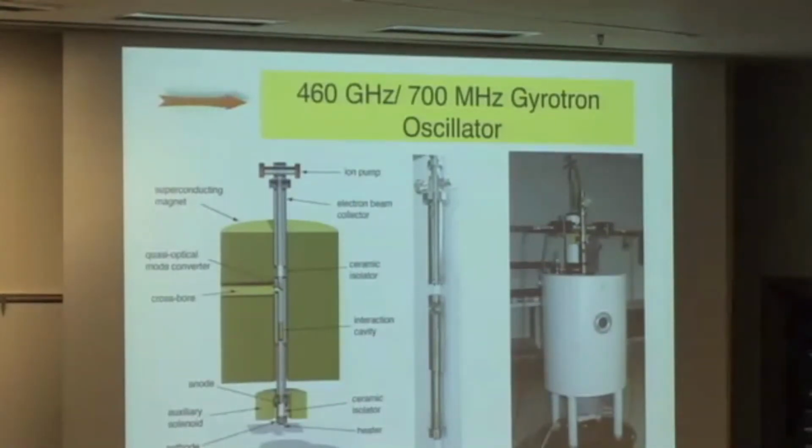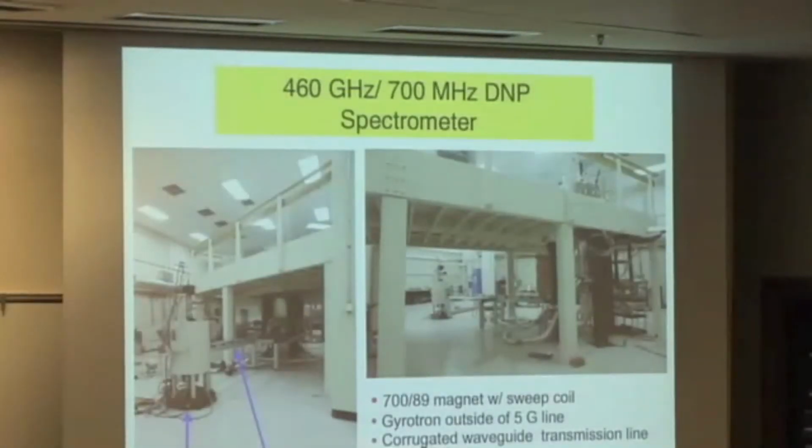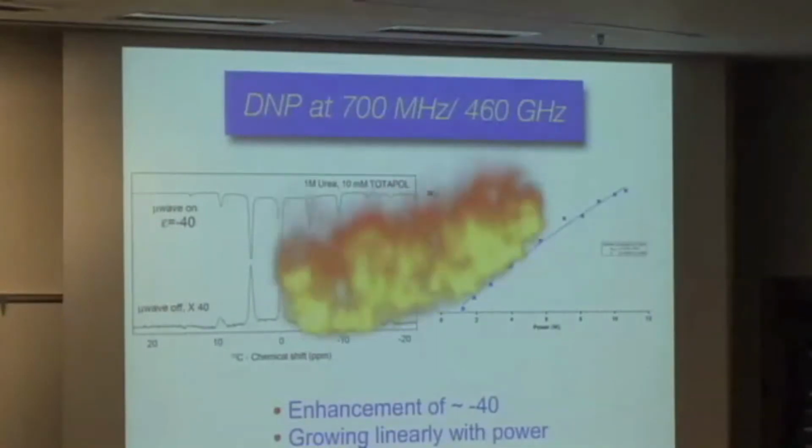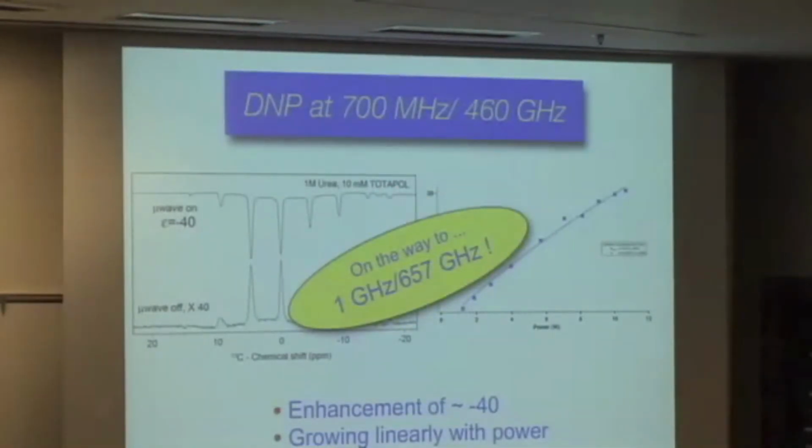And in fact, we've actually just this past summer gotten this working, so you can see a picture of it here. The 700 magnet is really quite large. It has a very large fringe field, but you can see the gyrotron and the corrugated waveguide. And this actually all works. So these were some of our very first results here, which show you an enhancement of -40. So this is a microwave off spectrum blown up by 40. That's a microwave on. And we're on the negative side of the enhancement profile. But you see as the power is going up linearly, so the more power, if we can get more power into the system, and we know we can do that, this number is likely going to grow. So this is our first step in towards 700, 800, 900 megahertz. As I say, we're on the way now to 1 gigahertz and higher. Okay, so that's the instrumentation that you need to do this sort of stuff.